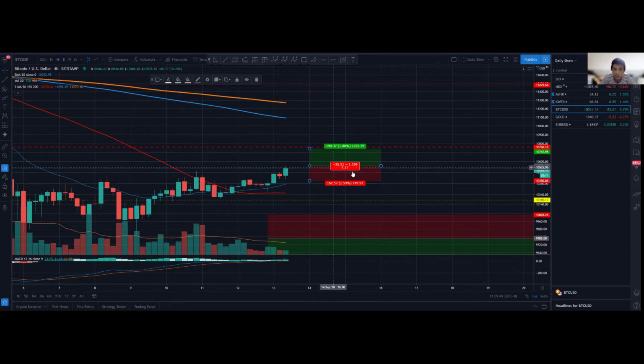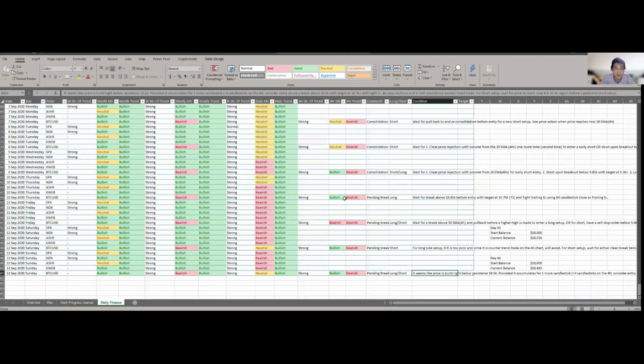In which case the risk to reward will be too poor, so I think I will just remove this. I will no longer be considering that. So please bear in mind that this long setup is no longer validated, at least from my perspective, due to the poor risk to reward being considered.